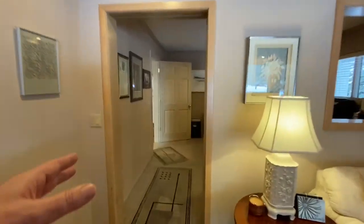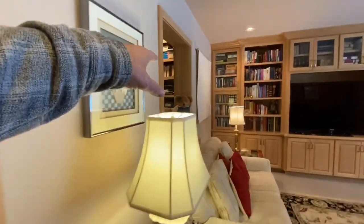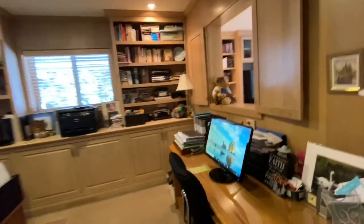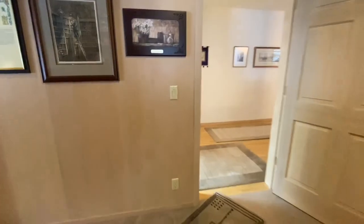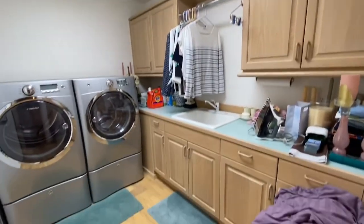So there's a sliding door here, and this also closes up here so you can create a little bit more privacy if you needed to. Really nice, really well done. Okay, let's go check out the laundry room here. Again, everything really well done.